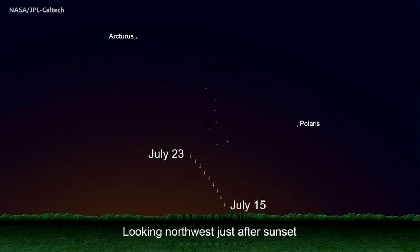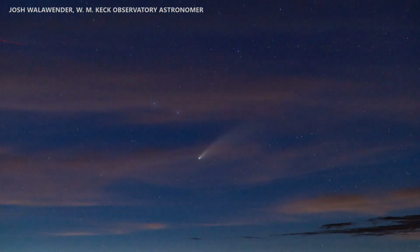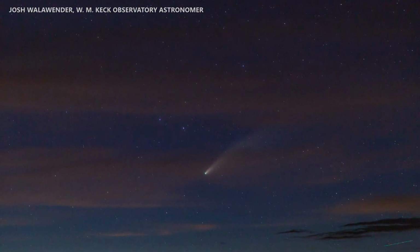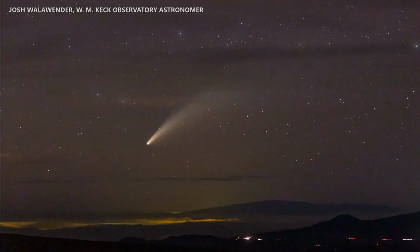And in fact, if you know the sky, you can identify the Big Dipper. The comet is basically below the Big Dipper and just a little bit to the left. But again, it sets real soon after the sun. In fact, when I was out Friday night, it was setting at about 9 p.m. So your last chance to see it was about 8:30, which is just as it's getting dark.